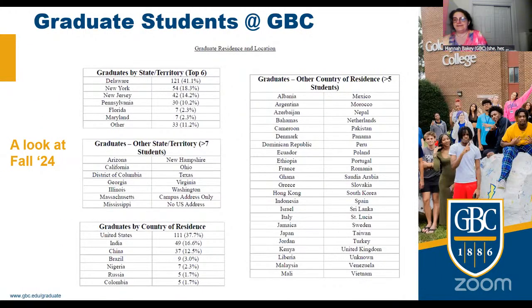Just so you can get a sense of what your classmates would be like at GBC, these are our numbers as of our fall semester. We have a lot of graduate students coming to us from all over the country, as well as outside of the US. We work with students coming directly from overseas, as well as students transferring from previous degree programs or coming off of their OPT employment.